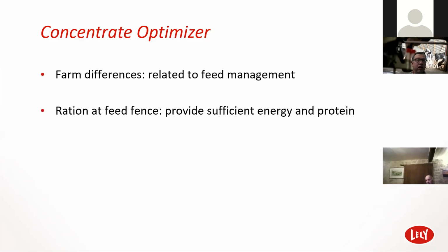Also, the ration at the feed fence needs to provide sufficient energy and protein for the cows. It is hard if we can't balance it at the feed fence, especially if we start taking concentrates away. That's why sometimes, on farms with two concentrate types, we can use one concentrate to balance the diet and use the other concentrate on a dynamic feeding module.